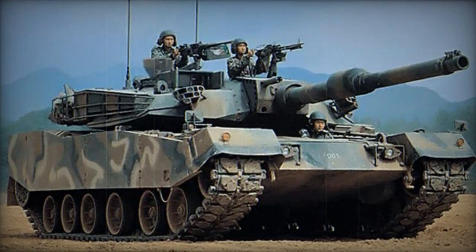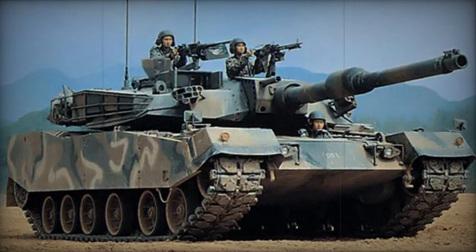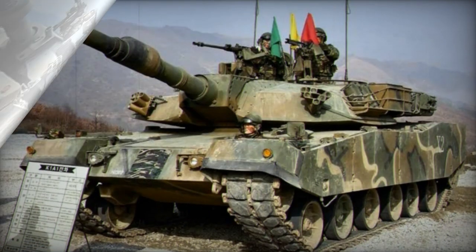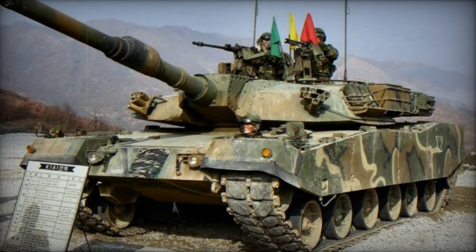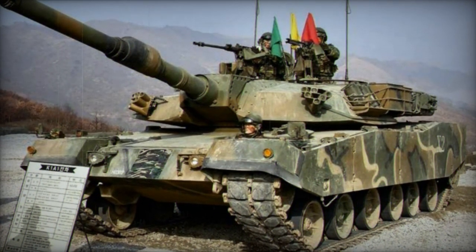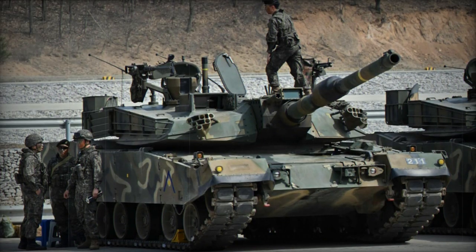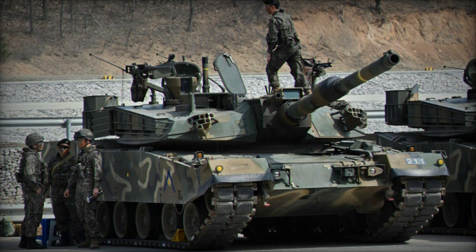Production ceased in 2010. A total of 484 of these tanks were reportedly built. The K1A1 is upgunned compared with its predecessor and has a number of other improvements. A number of major components, such as engine, transmission and fire control system, were imported from other countries.